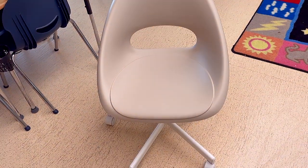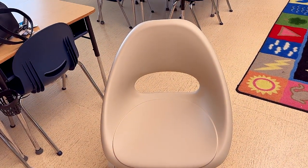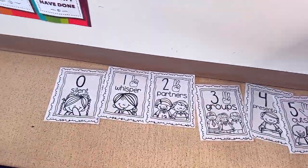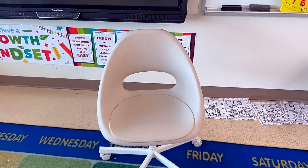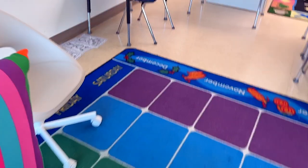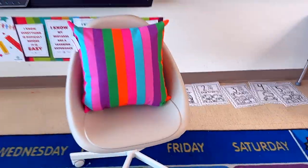I just found this cute little rolling chair at the thrift store. It was only $5. Can you believe that? I'm gonna use this at the front of my class. This chair is gonna go here, and then I'm gonna add this pillow. Perfect pop of color for the room.